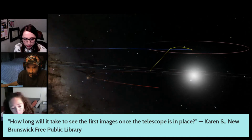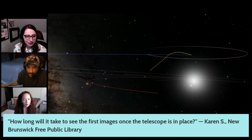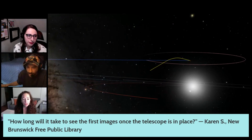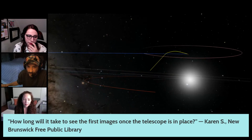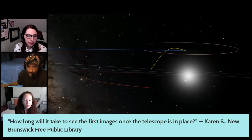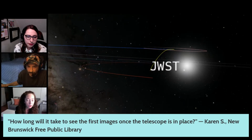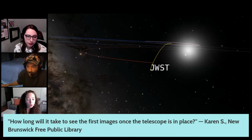And so I will say that it'll get to the point where it can start testing operations when 30 days go by and it's fully unfurled. And then after that, they do a series of tests. Some of those tests might yield images, but you can really bank on science operations beginning about 6 months after the telescope is unfurled. So it's likely that an image will come out before those 6 months are up, so before June of 2022.